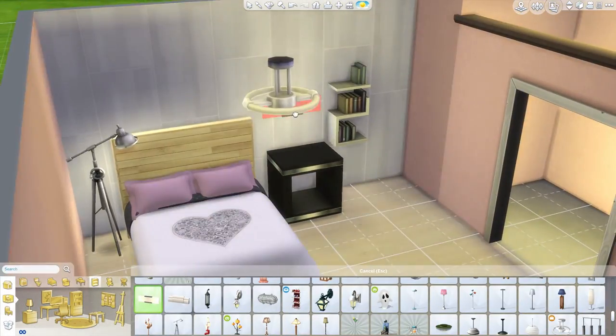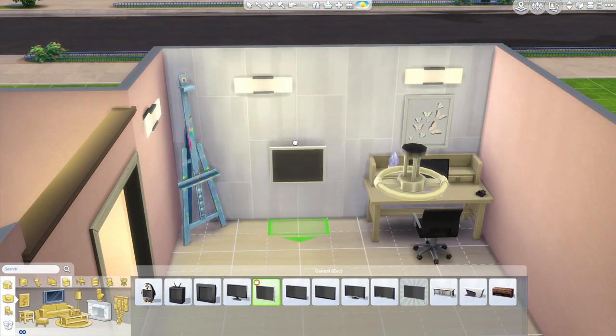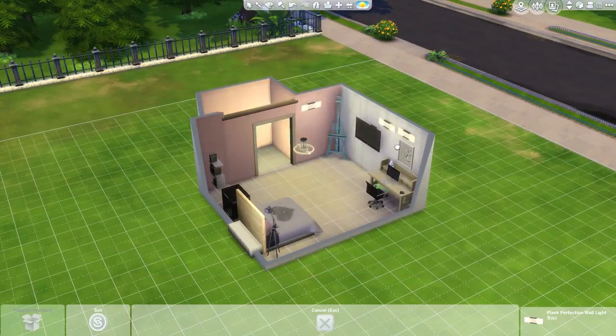You guys are kind of gonna hear me say that a lot because, you know, it is a Tumblr inspired room. So yeah, I'm weird. I'm sorry. I apologize to you guys in advance.